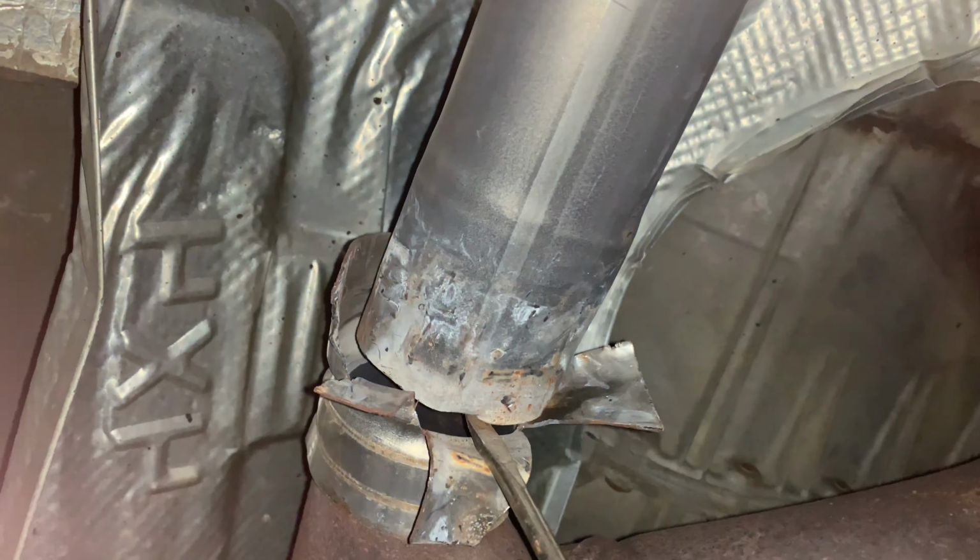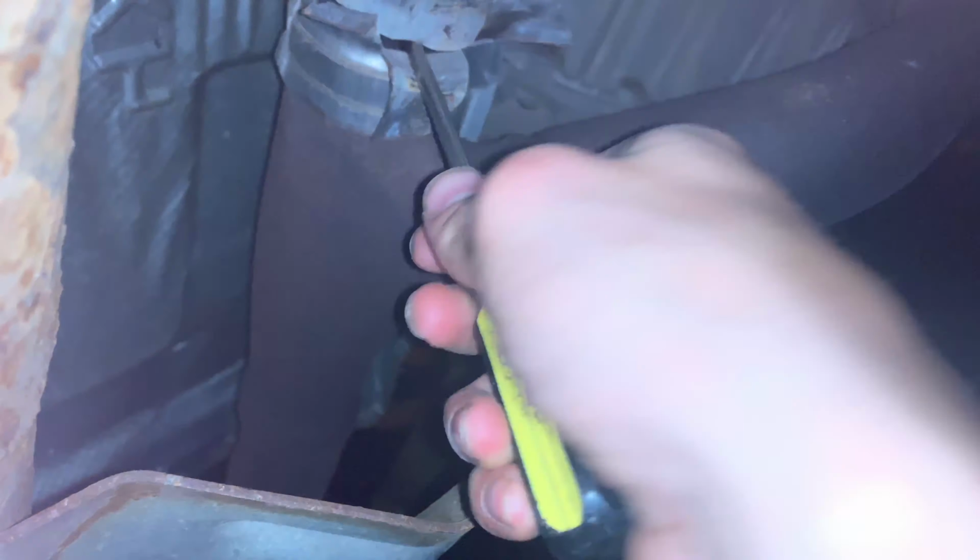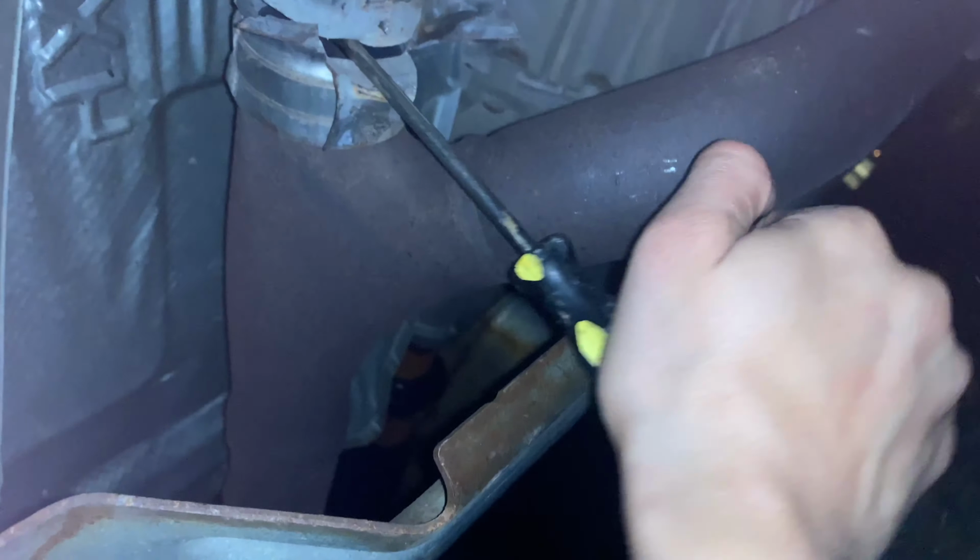All right, so as we see right here, about to pop this pipe out. Just a second right here, if I can get it to come. But as we can see, it's disconnected here. And yeah, so no more exhaust leak.